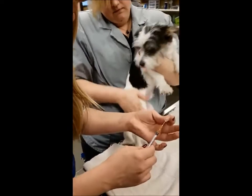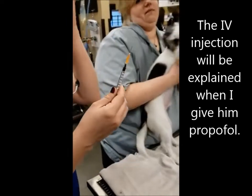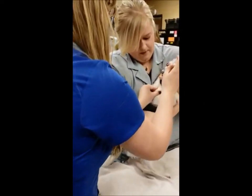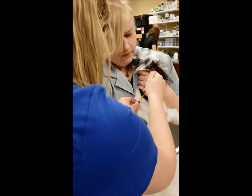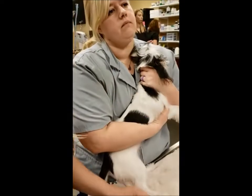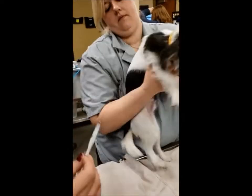I'm also going to give him some sub-Q injections. This is his pain medication. This is called meloxicam. And you just make a skin tent. You're so brave. Pull back. Okay. Getting started. Thank you.